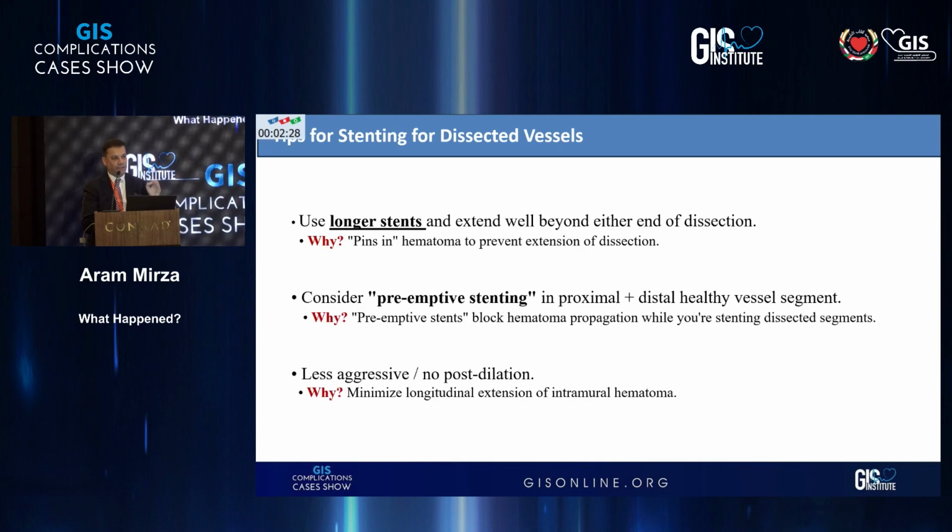If IVUS is available, it will be very good. And please never inject when you have a dissected vessel. Use the longest stent available on the shelf, because this pins the hematoma and prevents extension of the dissection. And there is one concern, which is preemptive stenting. It means that you should stent from healthy to healthy, so try to choose the longest stent available on the shelf.